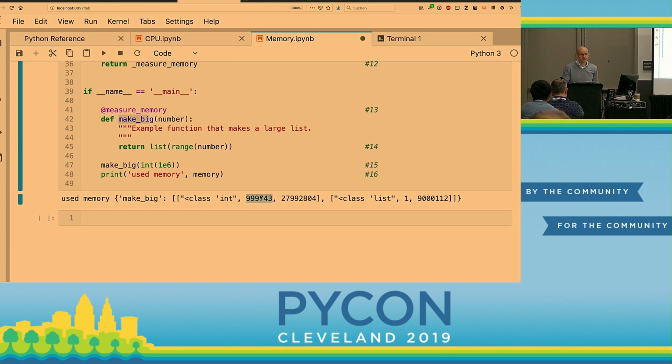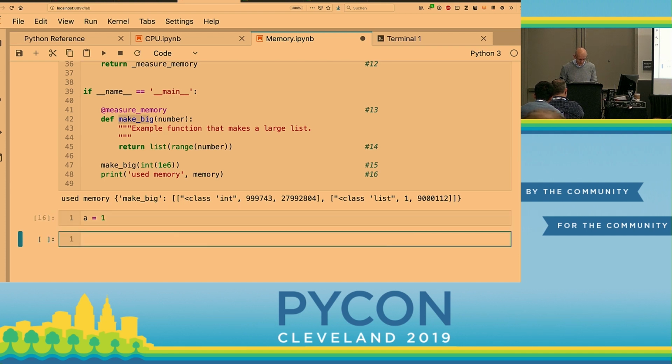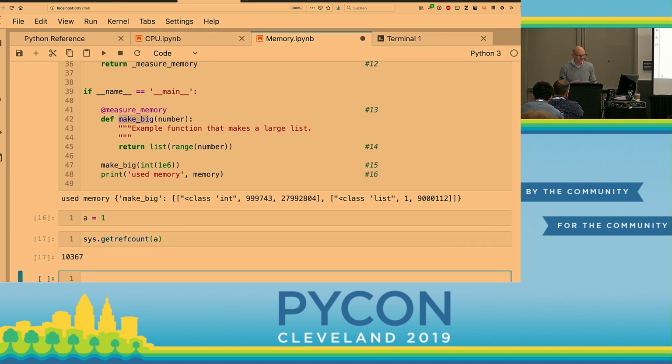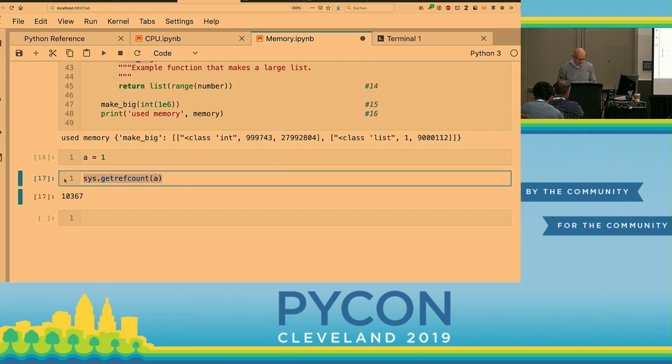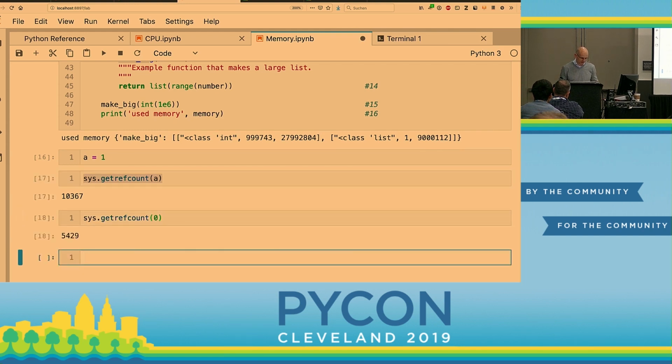Yeah, we talked about it. In Python, when I have a number a, you can say sys.getrefcount. Then you see this one exists only once, and it will be referenced in my case 10,000 times. Actually, the most referenced number is which one? 0. Yeah, 0 will be nearly twice. Yeah, 5,000. Why does the 1 have so many? Typically the 0 has more. That's strange. The first time obviously 0 was the winner.